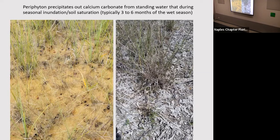And when we look at them in the dry season, we can note that they look like lime deposits right on the soil surface. So these areas of wet calcareous flatwoods, wet calcareous prairies, they develop a periphyton that will precipitate out calcium ions from sort of a water column extending basically all the way to the calcium carbonate bedrock or marl deposits that underlie the soil. So over many millennia, this has changed the pH of the soil and has made it more circumneutral to calcareous rather than acidic, which is typical of most pineland soils.